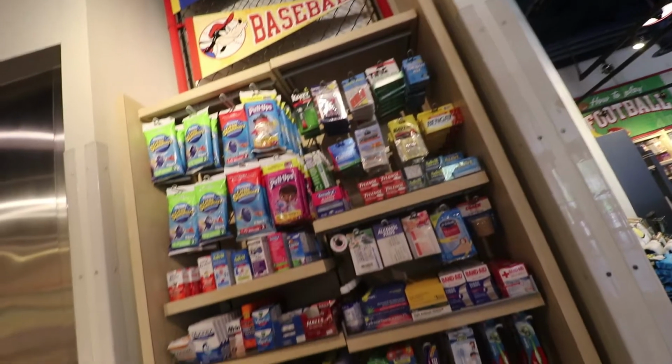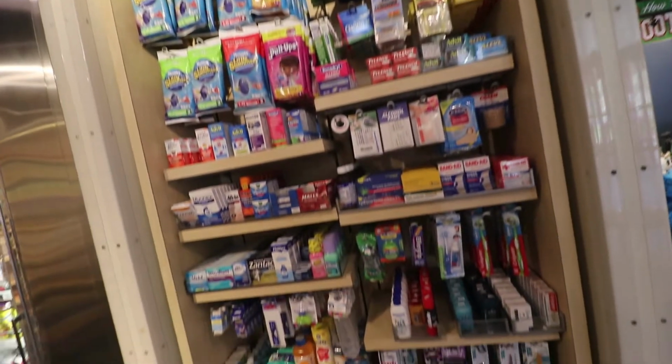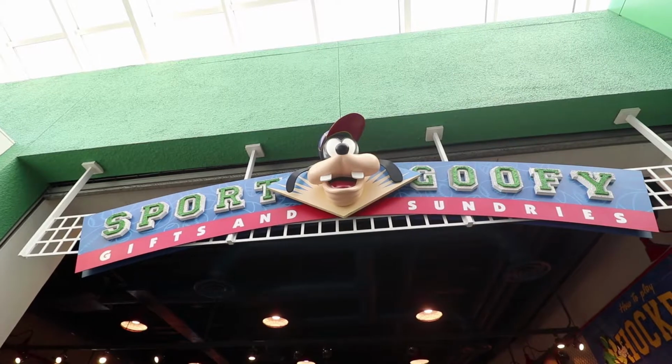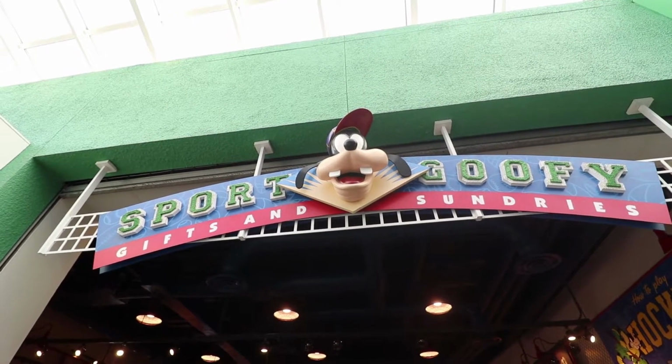There's your Walgreens, and there's your convenience store area. All the stuff back here with a decent amount of Disney merch, but not a whole lot. I do think if you're gonna pick up Disney merch, you're gonna wanna do it in the parks or over at Disney Springs if you're staying here at All-Star.